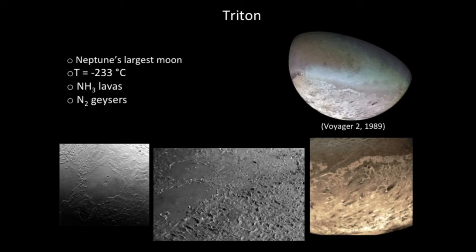And I like Triton. When I was much younger, it was one of my favorite moons because it's actually tinted pink, and I love pink.